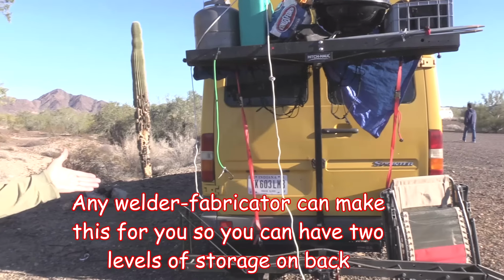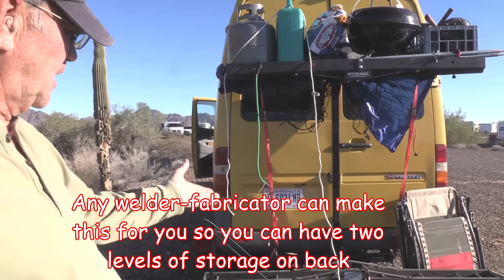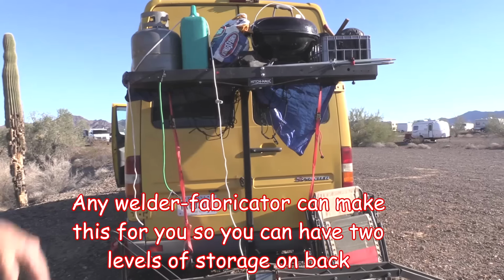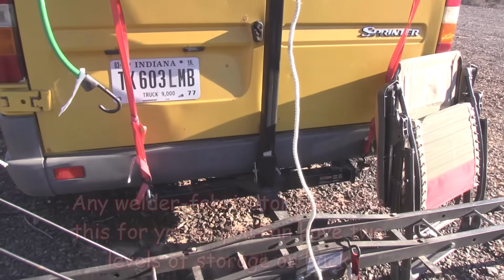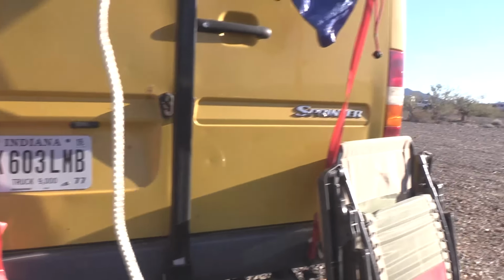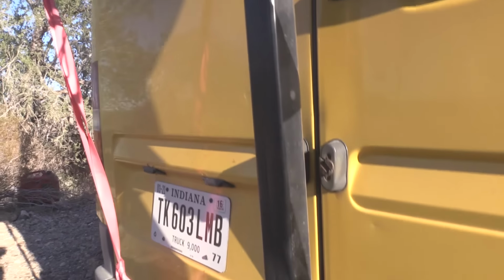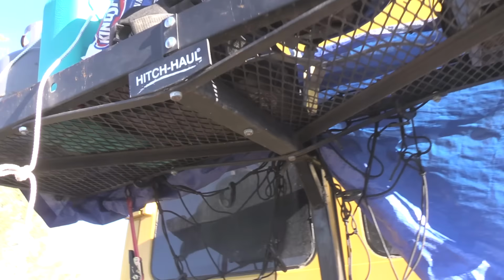And so basically all I've done is weld a 2 1/4 inch stub right on the hitch, and then a 2-inch square tube up high enough to get up over the motorcycle, and then the hitch haul goes into that. And actually the hitch haul goes in as far as it would if it was down there. So far, nothing has broke yet. Well, that's a test. If nothing breaks, you're doing good.